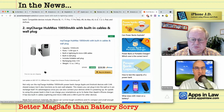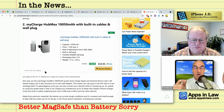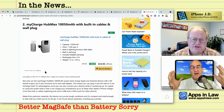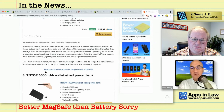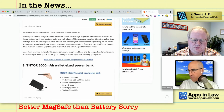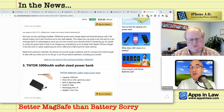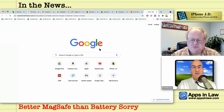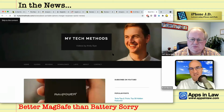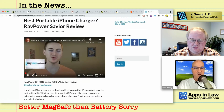This article has several of them, but I also like them if they have the power prongs built into the charger as well. That's nice. I like it, and I travel with a couple of these. In fact, I have an older one, let me see if I can find it real quick, that I still travel with from another company I like a lot too. I know you've talked about them, RAVPower. They make several similar things to what we've been talking about, but this one, let me just go into this video real quick.